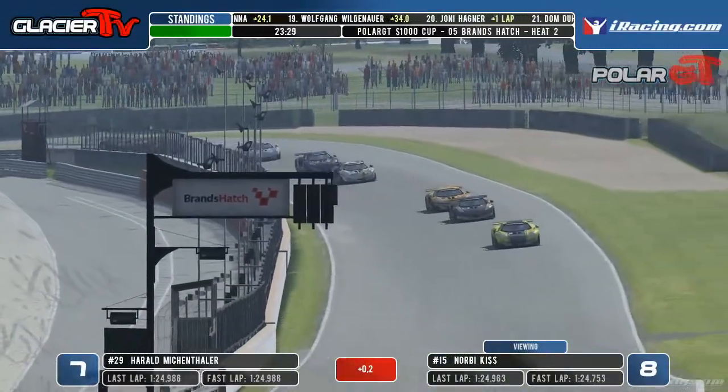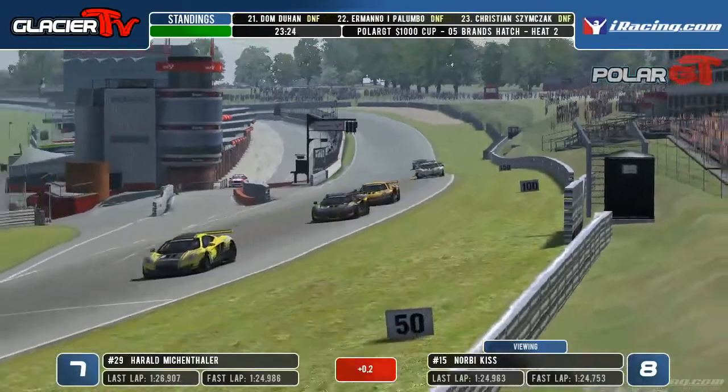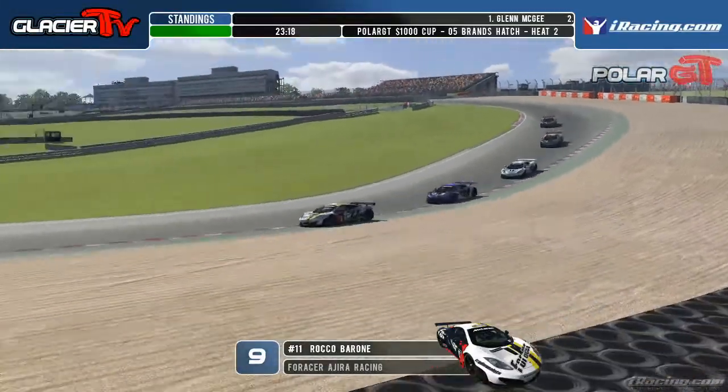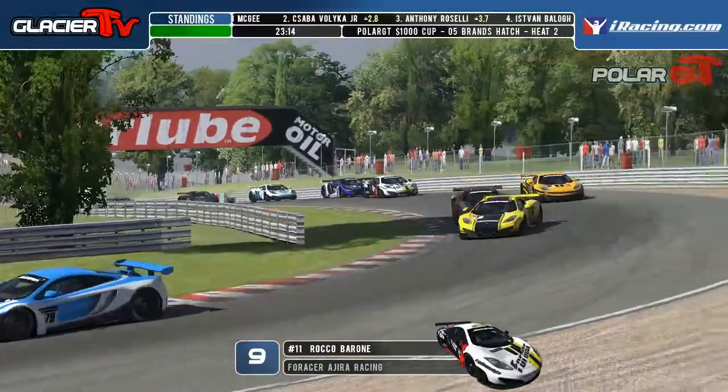He's been able to get past Dave Geeling, incidentally, as well, which is pretty interesting. Because now Barone's got to try and close down Norby Kiss. He's trying to work himself through this traffic right now. It's Harold Mitchenhardt, the next victim for Norby Kiss. He's so good in turn one. Is Norby Wood. And again, you see Mitchenhardt looking down to the inside. He's trying to be defensive.